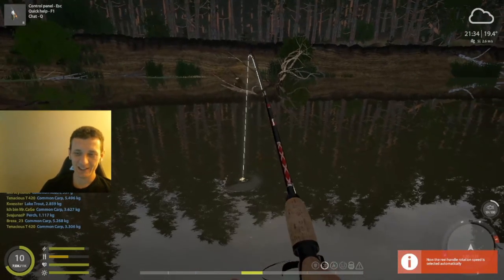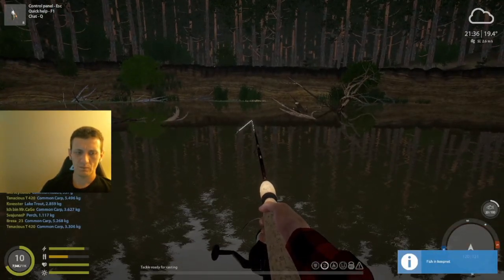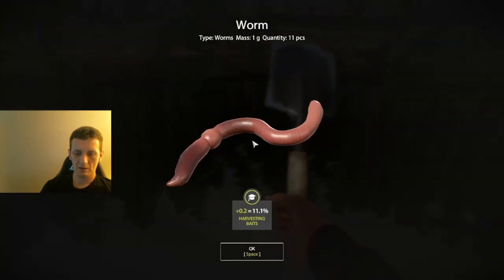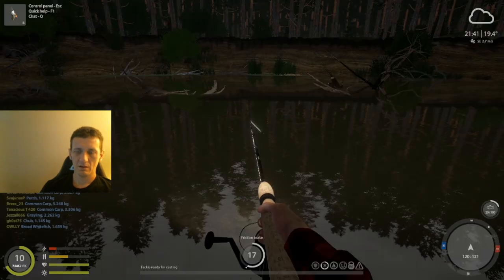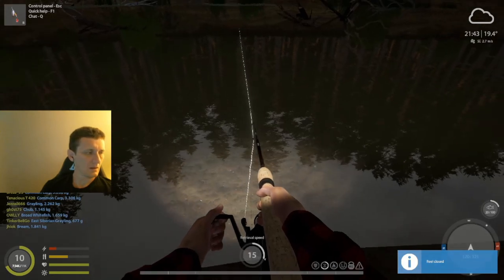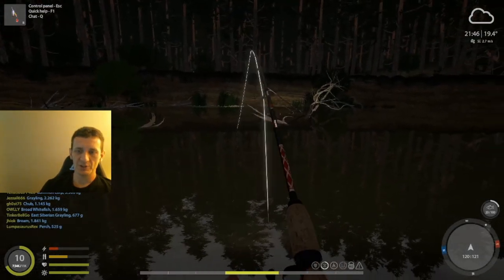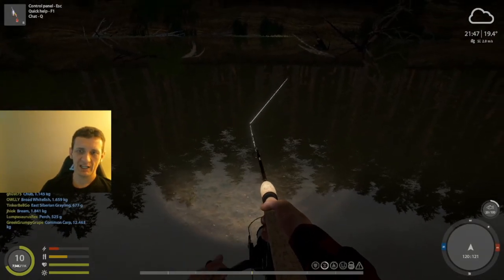Yeah. Whoa! I love these perch that just come right up to the shore. I need to dig real quick. That's why we're using the cheap lures. You never know what's gonna happen.